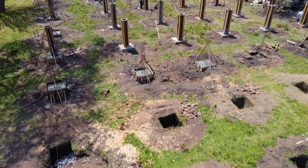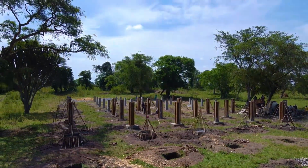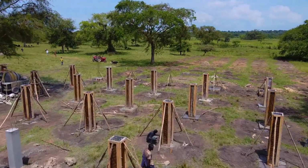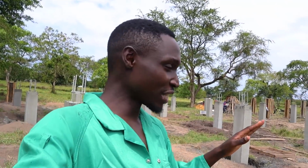Because we want to keep quite a number of goats here going forward. Starting out, of course, we shall not fill it with goats because we don't have the capacity to fill it. But in the future, we need to be able to fill the place. So it doesn't make sense for us to build twice or 3 times. Just do it once and you just expand into it. That makes it really easy for us.